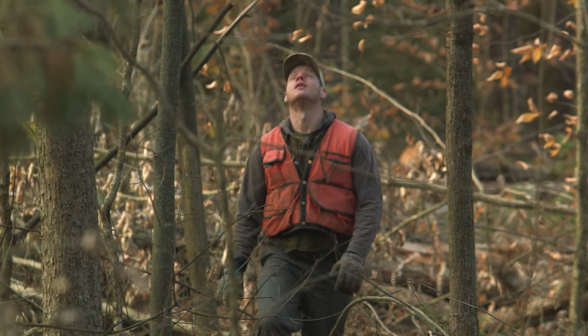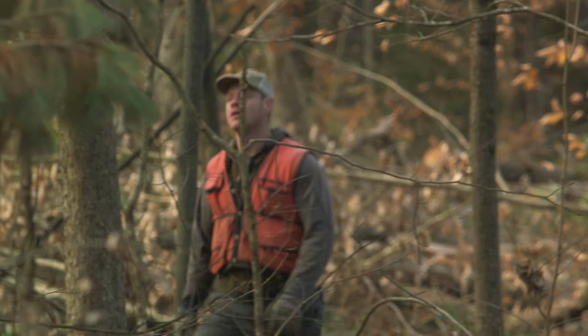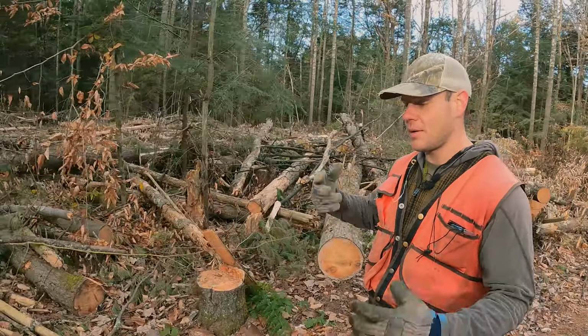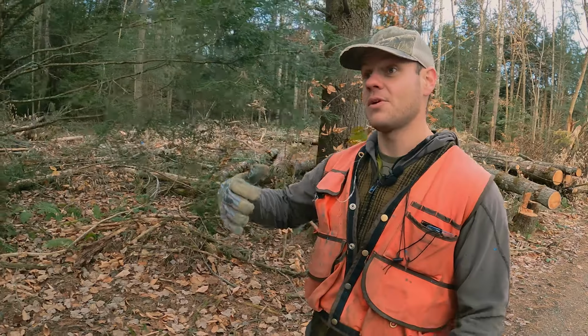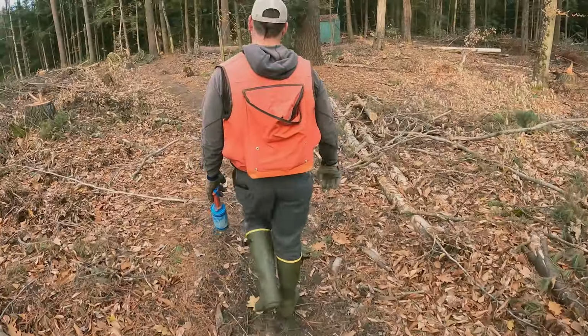The spring after you do forest management is when it usually looks the worst. Year 2, it'll probably start to green up a little bit. The 3rd year, we'll probably start to get raspberries and blackberries and some of this herbaceous plant diversity in the understory. And then really year 4 and year 5, we'll see this explosion of regeneration.